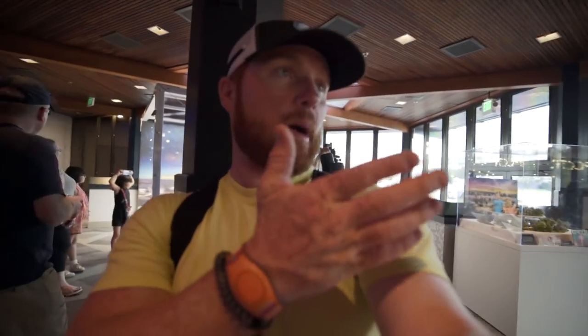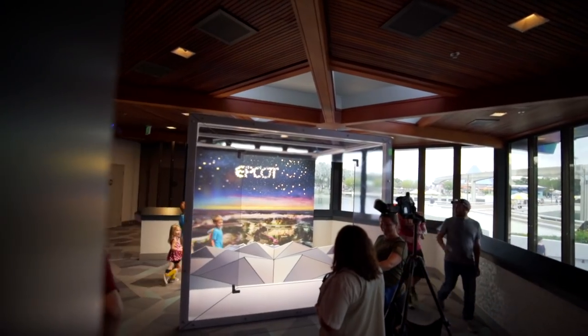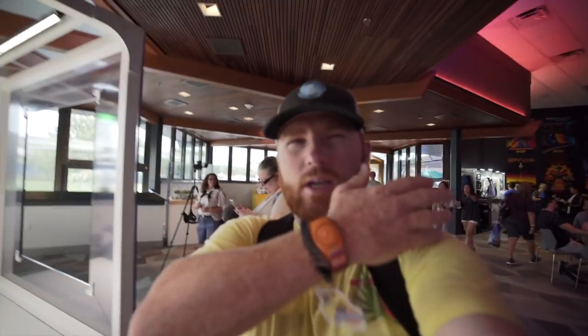So it's pretty cool back in here, this whole new place. They've got two photo opportunities, one that's set up for food and wine, and another one that's the reimagination and cool thing of Epcot, which is pretty nice. And obviously, if you haven't noticed, they've changed this into an eatery place. So there is food that you can get up front, and they've also got some drinks in there too.